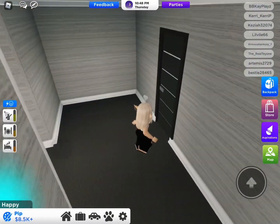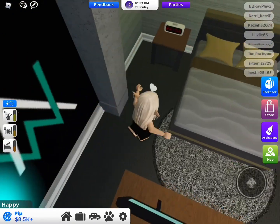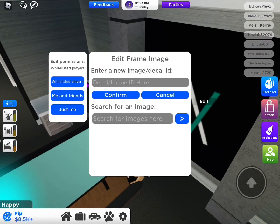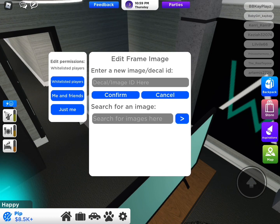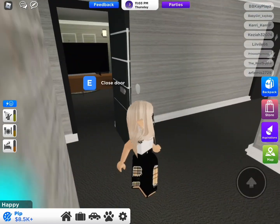These hallways are like the longest ever. It's crazy. Another room! Okay, so I do like this. Oh, I thought this was a secret door and not a frame. Don't mind me. Not the brightest here. So this is a nice room. I don't know if I like the TV right in the middle of it.